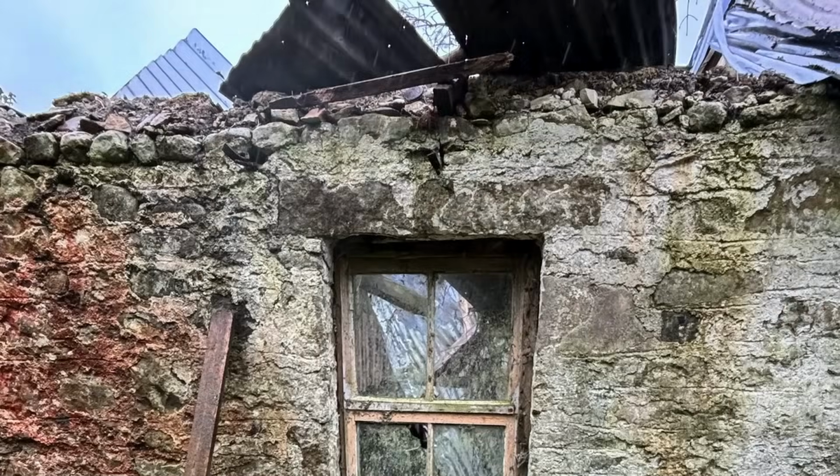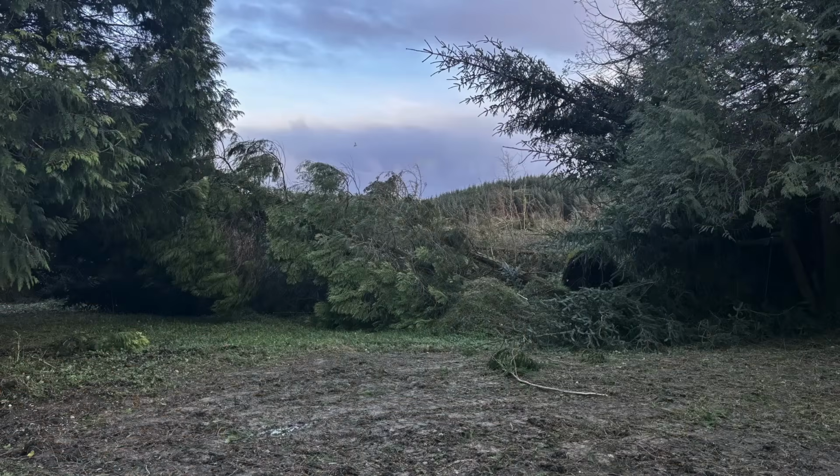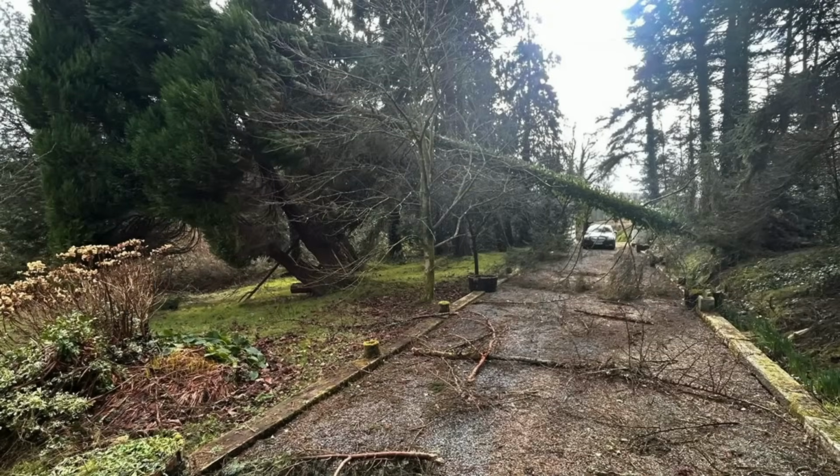Even the stone steps leading to the house were hidden under limbs and debris. It felt like no corner really had been spared from the damage. And then came the clean-up. We started slowly and carefully cutting through the trunks, clearing paths, checking what was salvageable. Some trees were so big it felt like we were moving parts of the earth itself.